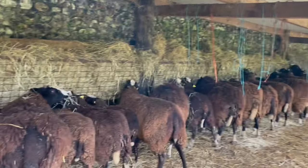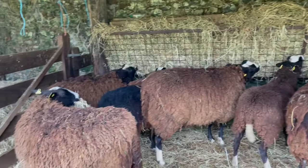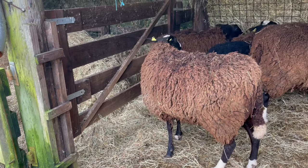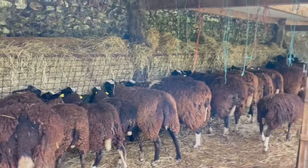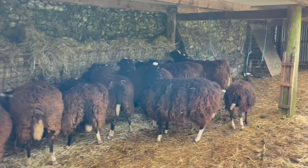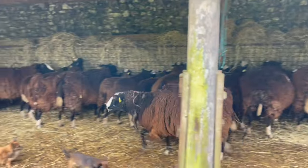Look at that. Yeah, I starved my sheep. Look at this clever clogs. She's eating the hay underneath the gate. Excuse me. So, loads of hay. Happy sheep.